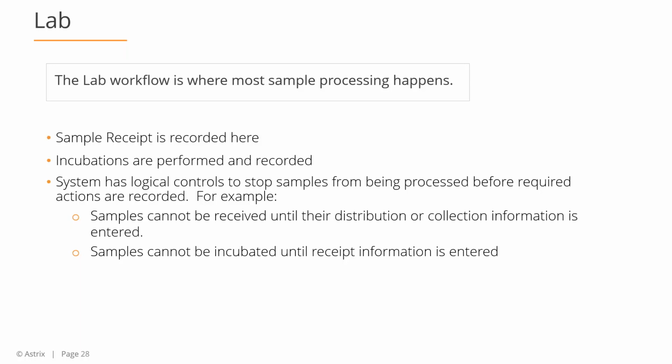But we have lots of controls in the system to stop you from doing actions accidentally before things are recorded. Like you can't incubate a sample if it's not marked as received. And result entry and other things like that are all set up so that you can't do things until actions are recorded.